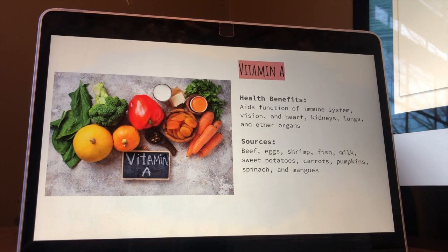First up is vitamin A. Vitamin A helps the function of our immune system, vision, and our heart, kidneys, lungs, and other organs. Foods that include this vitamin are beef, eggs, shrimp, fish, milk, sweet potatoes, carrots, pumpkins, spinach, and mangoes.